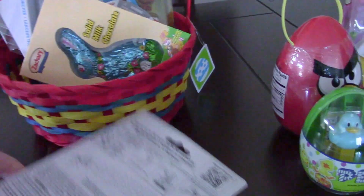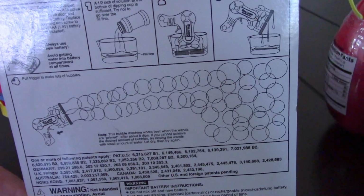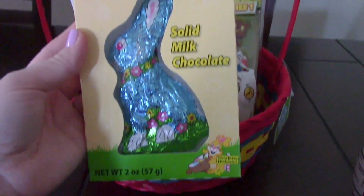And then it also gives you some cool tips on the back on how to fill it up and make tons and tons of bubbles. So I know that's gonna be hours of fun. I also got him a chocolate bunny from Zachary. This is solid milk chocolate, same as my daughter's, just a blue bunny because he loves the color blue.